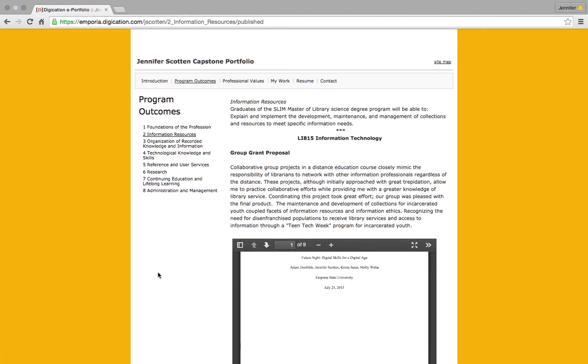Program outcome 2, Information Resources. This artifact was taken from LI 815, Information Technology. This was a group grant proposal. Our users and their specific information needs were juveniles in a detention center. Incarcerated youth have very little access to the tools and the resources and the content to develop 21st century skills. This group project took and made it the responsibility of librarians to provide these resources. The collaborative effort and coordination that went into this project made it a success.